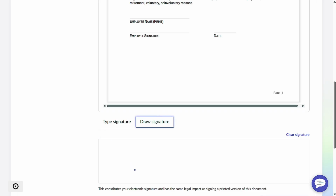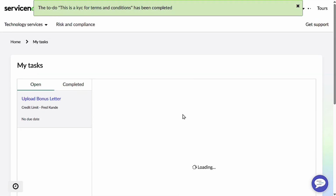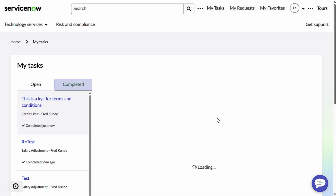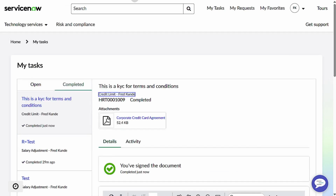So I prefer drawing my signature. Okay, so I can go something like this. I'm not able to do so using a mouse. And I will just do accept and complete. So it got completed. You have signed the document. And now the KYC task is done.